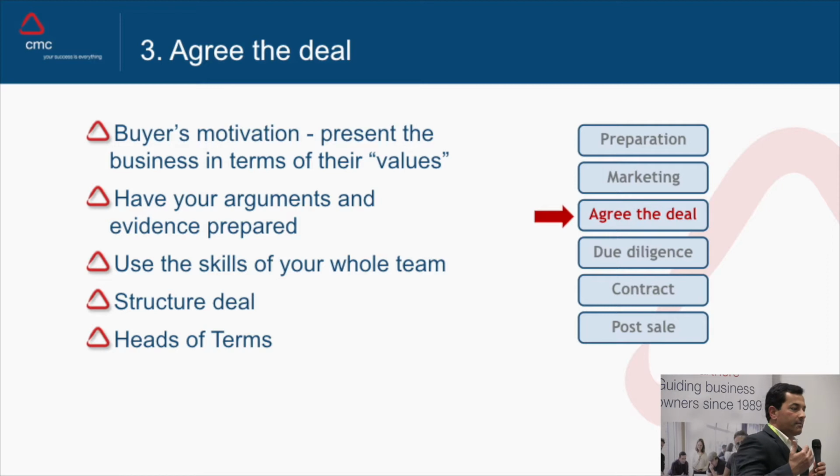Once you have marketed the business, usually what ends up happening is, let's say hypothetically, you send out the information memorandum to about 50 prospective buyers. Those 50 invariably whittle down to maybe 10 who have demonstrated some credible interest in this business. You sit down with those 10 prospective buyers who have evinced some level of interest, and from them you essentially get what are known as indicative LOIs.